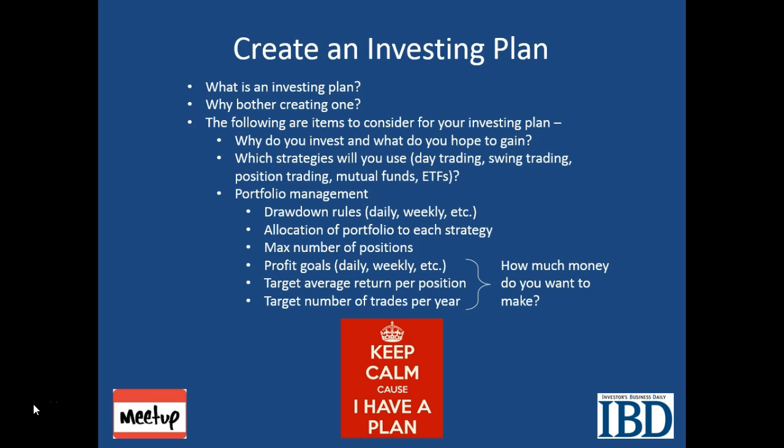Once you get into a trade, your judgment really gets clouded because your money's on the line. So we need to counteract our emotions. We need to fight against that by having written strategies that we can refer to and then follow. The following are some items to consider for your individual investing plan.